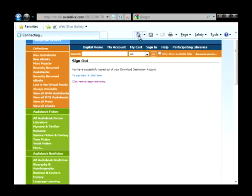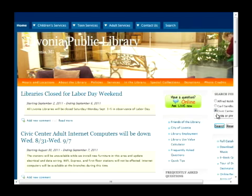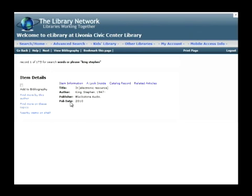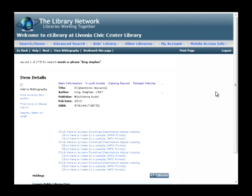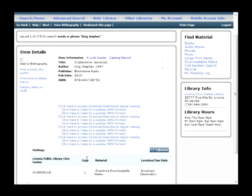That is the basics of how to use Download Destination. There is one other way to get to audiobooks that you may find when you're searching in the catalog. If something says electronic resource, it is one of the downloadable books. And when you click on it, it will say, click here to access download destination. You see in the holdings it says Overdrive. That's another clue that it is a downloadable book.